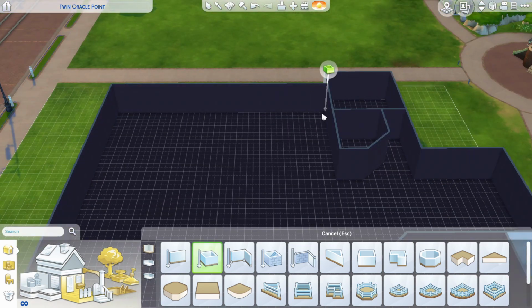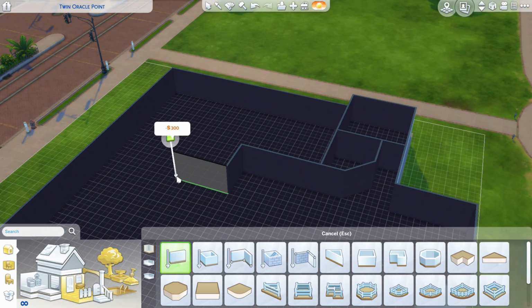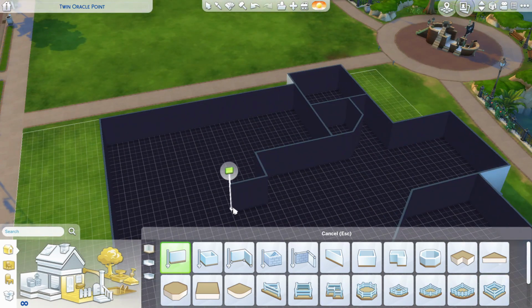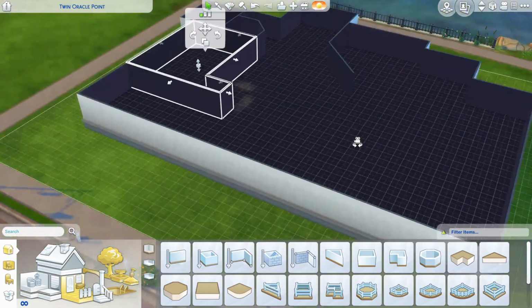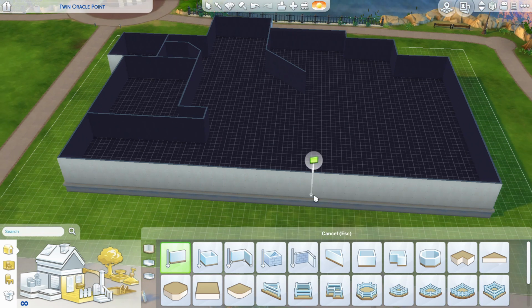I eventually turned it into a bit of a laundry room, like mother escape room, so that she could just get out of there and ignore her duties for a little bit whenever her husband's being annoying or something. So right there, basically what I was going to do, I was going to make a giant patio, because I love the idea of patios.